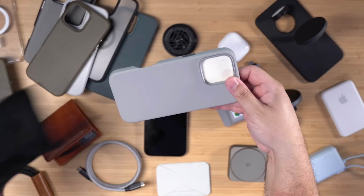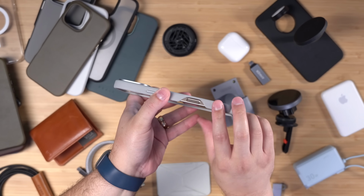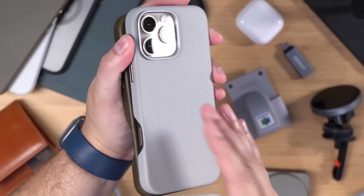I mean, kudos for all that. These have been nice feeling cases, come in fun colors, has the action button, and has that same kind of camera control cutout as the Andar. Slightly different shape. You can see side by side, I think the Andar one is a little wider, but I've never heard of this brand before, and they make some good cases.